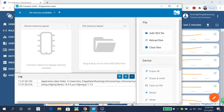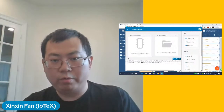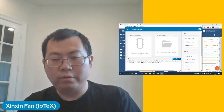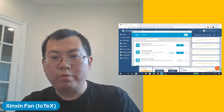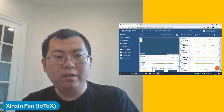You don't need to use a J-Link or JTAG programmer for this. Just a micro USB in the MCU boot mode, and you can do all kinds of flashing for your different applications. Yeah, I think that's a very brief overview of what you are expected to receive when you receive the Pebble.